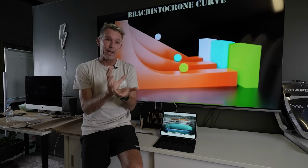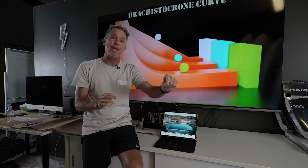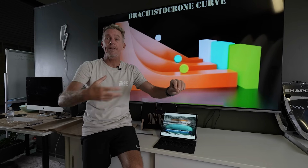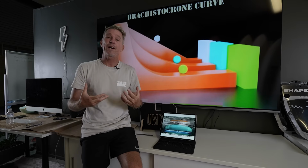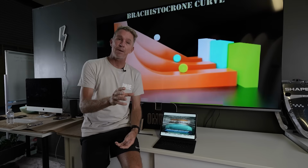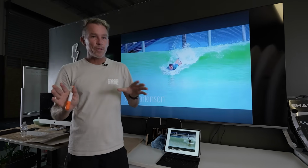If they pick the better line, the wave can give them the acceleration and speed that they're hunting for, rather than them having to generate it using their body. And then when you pick the right line, you're going to find that you've got more time to get to your feet, to get comfortable, and to start surfing the wave well. Okay, so we're talking about the 3 curves.